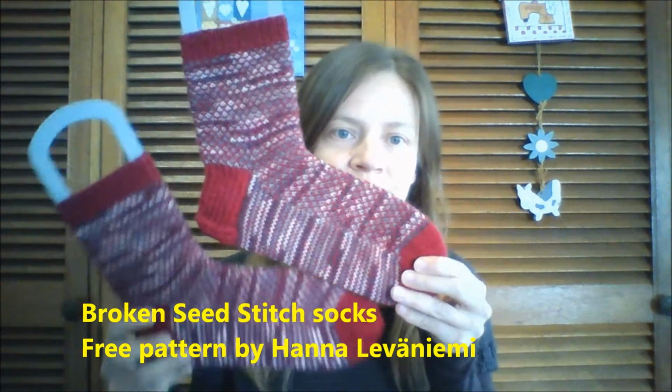This week I have some knitting and some spinning. So to start off with finished objects, I have 3 finished objects, which is a bit of a surprise. A couple of them are kind of small, so the first one though is my broken seed stitch socks.